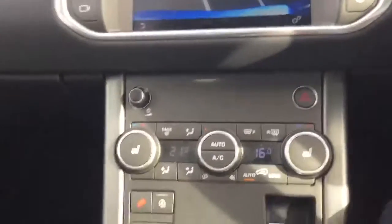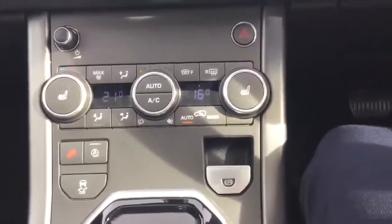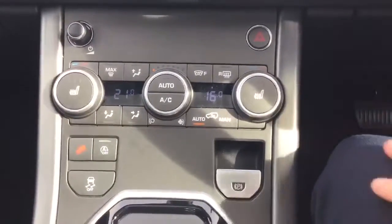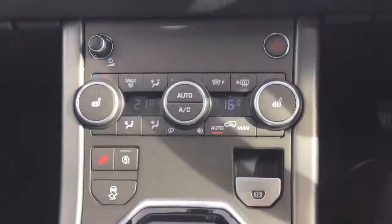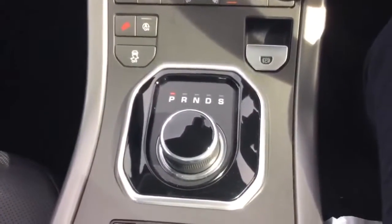Moving further on down, you've got your climate control here, your dual zone climate control, which means the passenger can be hotter or warmer and vice versa to the driver. You do as well have heated front seats with 3 settings there, and for the passenger it's that button. Move further down, the automatic gearbox just on there.